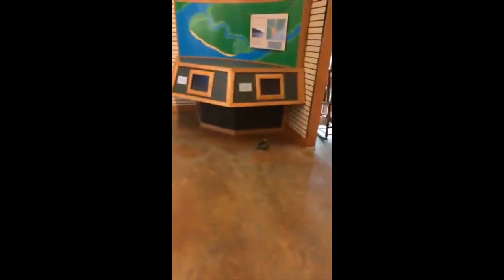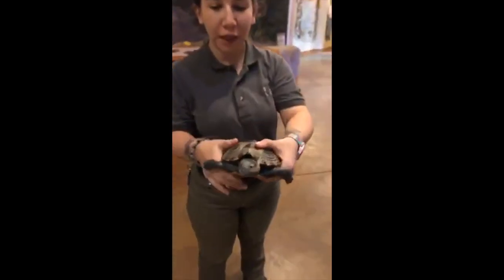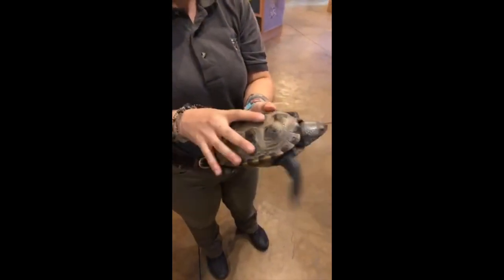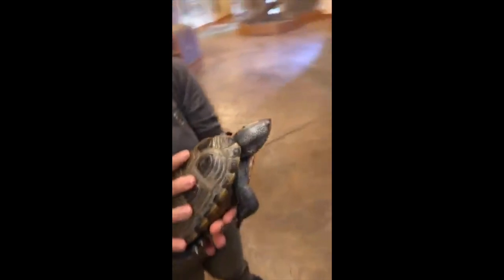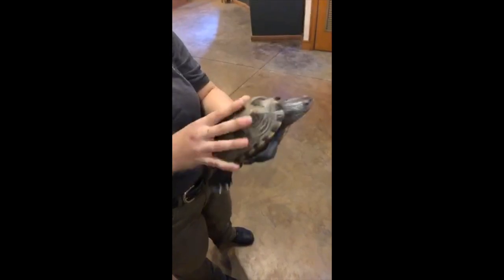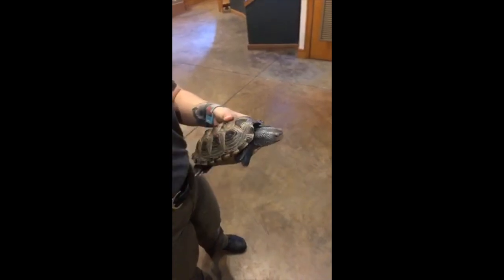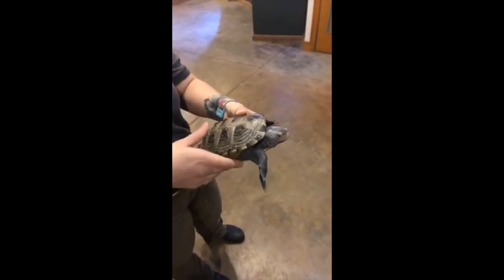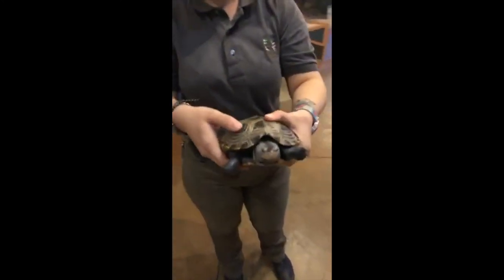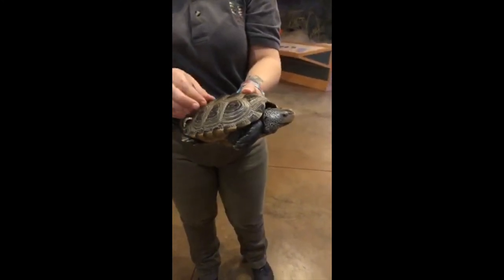I'm gonna go find Rudy. I don't know where he went. It's like hide and seek with a turtle. So Rudy is our other diamondback terrapin. I'm gonna carefully hold him, because his claws are super, super long, and they can hurt a lot. And I'm calling him a he, because males are typically smaller than females. So Turnip is a full-grown female. And we've had Rudy here for about 4 years, and this is most likely the max size for him.